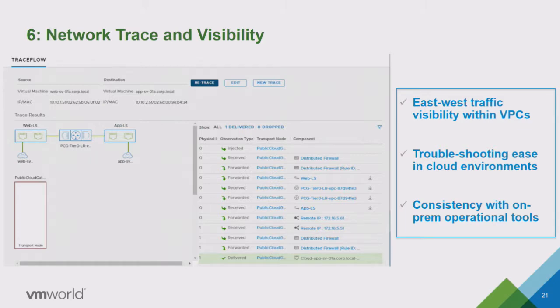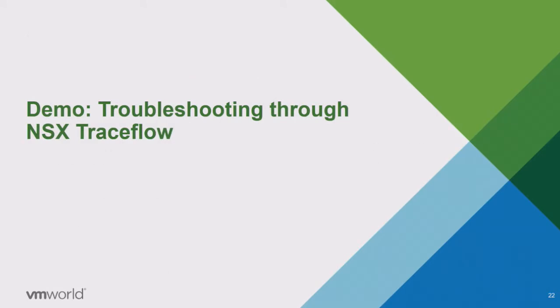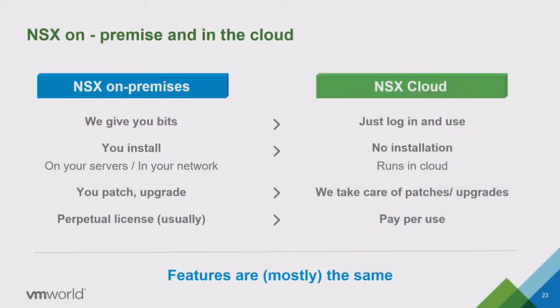Great. So we've talked about this whole TraceFlow aspect as well. So this was the demo that we did. Now, we showed you everything about NSX. So how is this NSX Cloud? Is this NSX? What is it?